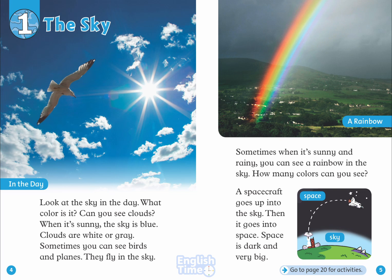Chapter 1. The Sky. Look at the sky in the day. What colour is it? Can you see clouds? When it's sunny, the sky is blue. Clouds are white or grey. Sometimes you can see birds and planes. They fly in the sky.